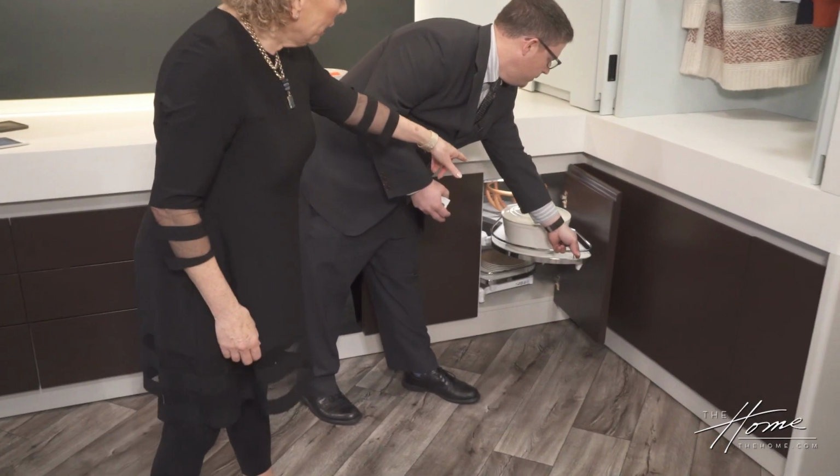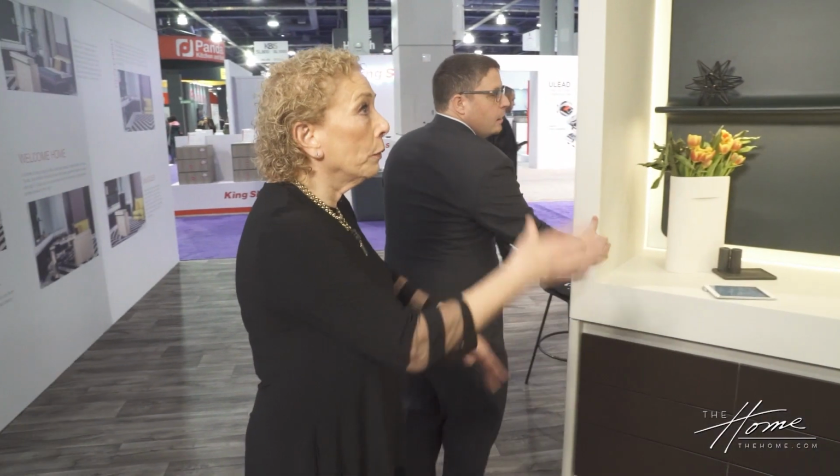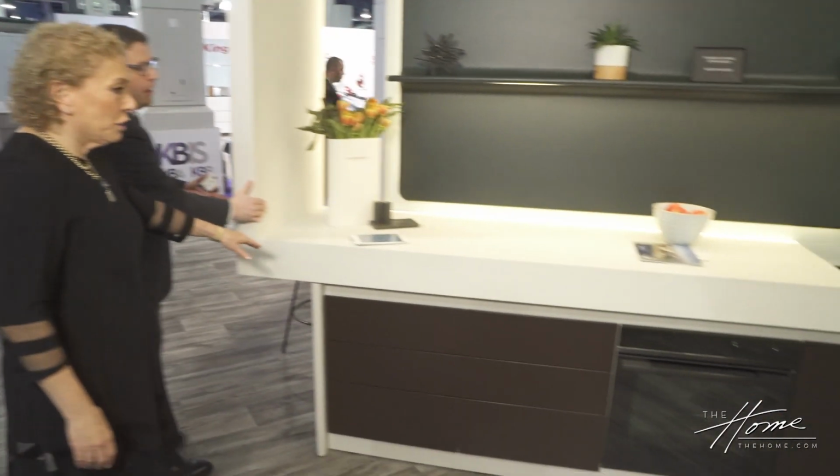I love this. Look at how you can utilize a corner and pull out product. Okay, so it's not just the hardware, it is the lighting. And look at this, this is so cool.